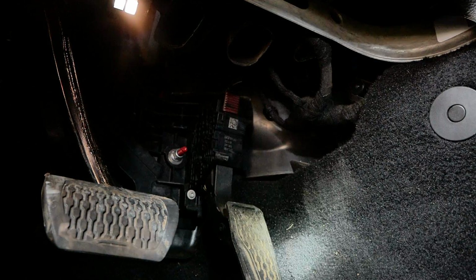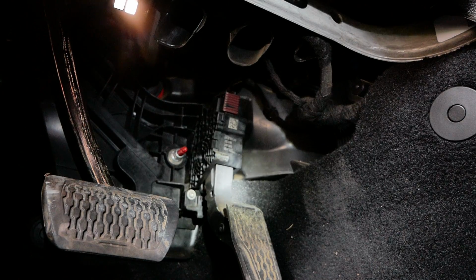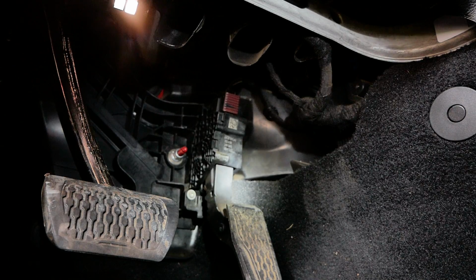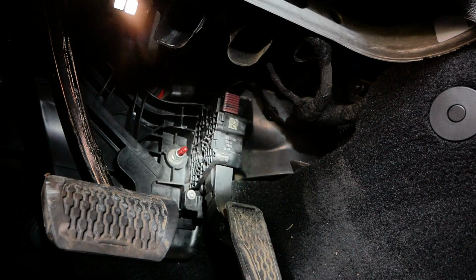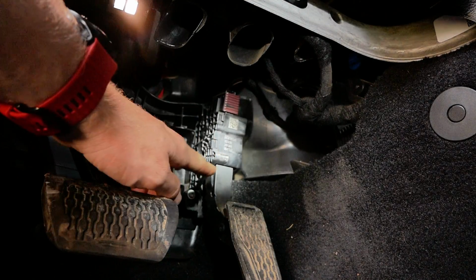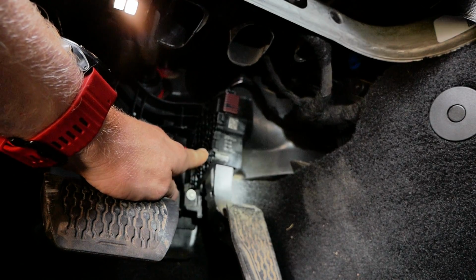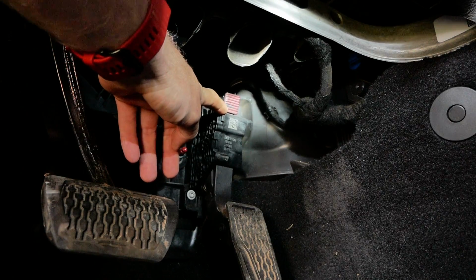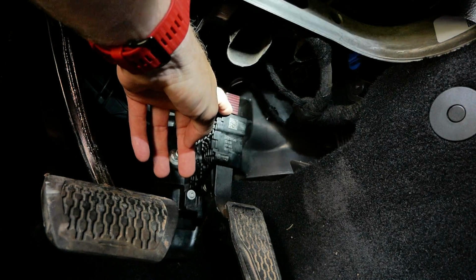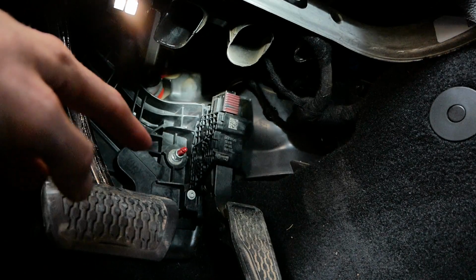Alright guys, now we are in the footwell of the driver's side, and bear with me because we are going to be doing this with a flashlight, because as you guys know, dark areas in a vehicle never show up on the camera. So here's our throttle pedal right here. What the light is shining on and my finger is pointing at is the sending unit for the throttle. And right up here is the plug of the Jeep's throttle control system that runs to the ECU. It's that kind of purplish red thing there.